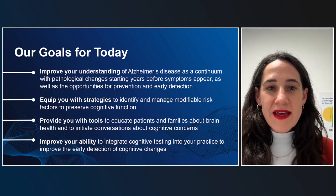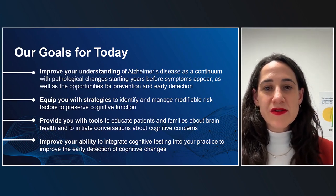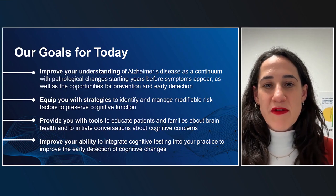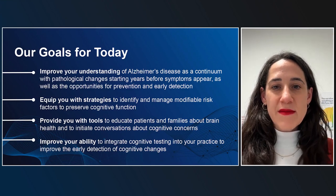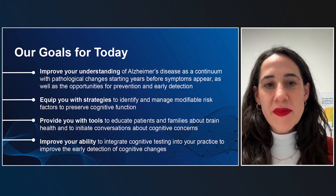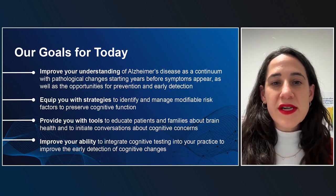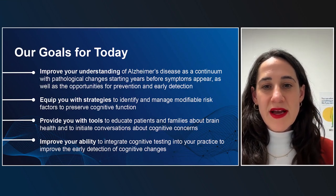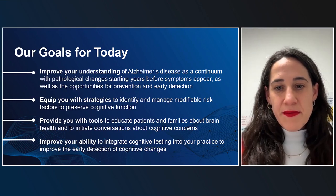Our goals for today are to improve your understanding of Alzheimer's disease as a continuum with pathological changes that starts years before symptoms appear, and to identify opportunities for prevention and early detection. We want to equip you with strategies to identify and manage the modifiable risk factors that can preserve cognitive function. We want to provide you with tools to educate patients and families about brain health and to initiate conversations about cognitive concerns, and to improve your ability to integrate cognitive testing into your practice to improve early detection of cognitive changes.